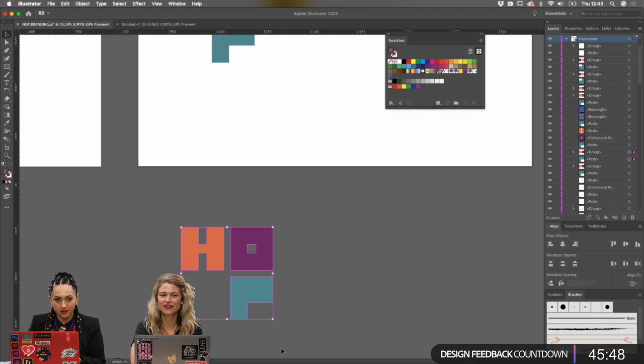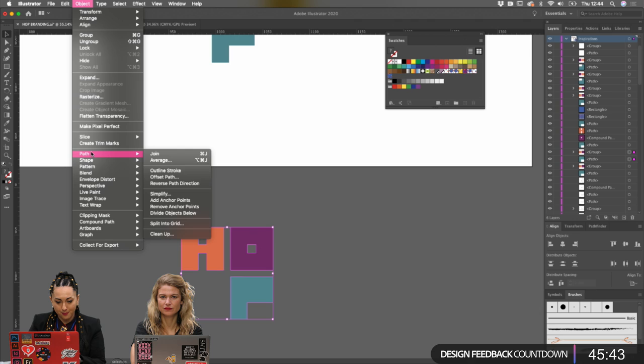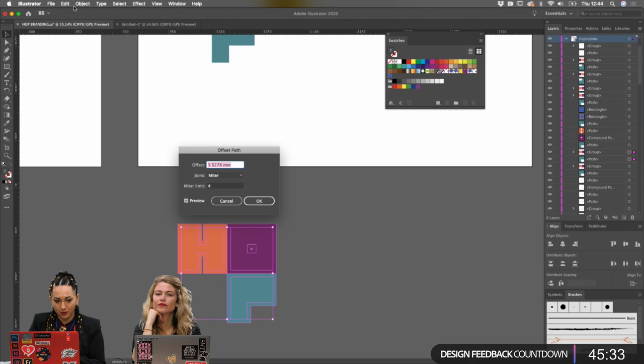And then we're going to go into Object, Path, and Offset Path. I love all these tricks that you're showing us. See what happens here. So once we click into Offset Path, remember Object, Path, Offset Path, triggers this little window that allows us to decide how much we want to offset. I'm gonna go ahead and bump it up a bit because I really want to make sure that all these little gaps, see before we had the little gap around the edge, I just want to make sure that the gaps are all locked in order to keep it together.